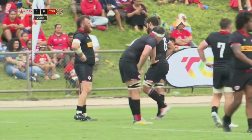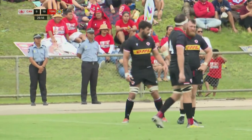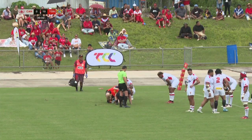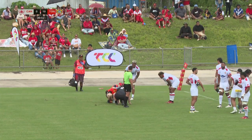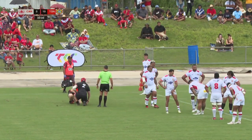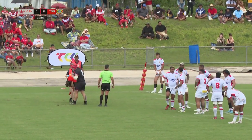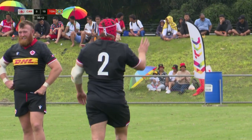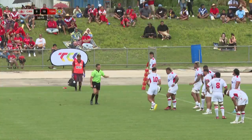Quick line out throw by Canada, and big secret for Sihoe via Fifida. Is that time off, Jimmy? Yeah, no, we're going to go. Fifida very quick into the breakdown and got Tonga a penalty there.